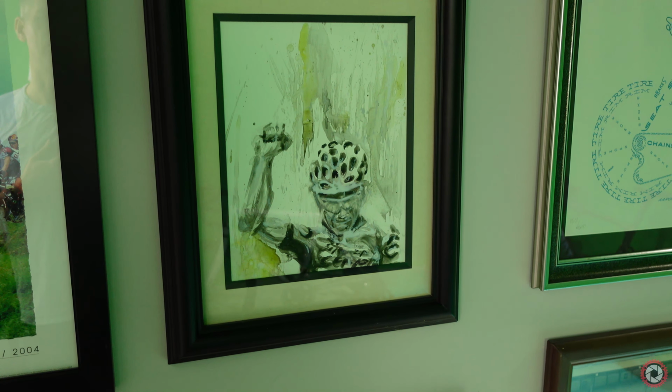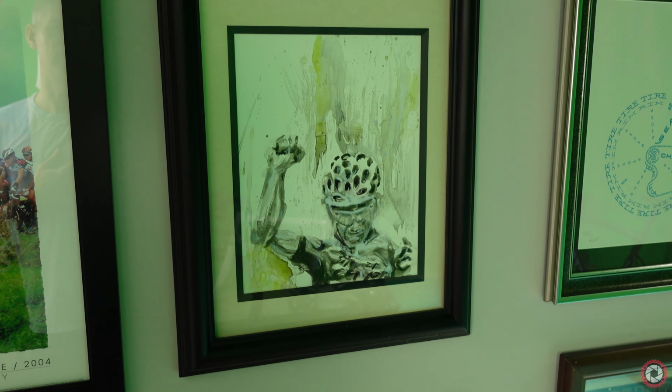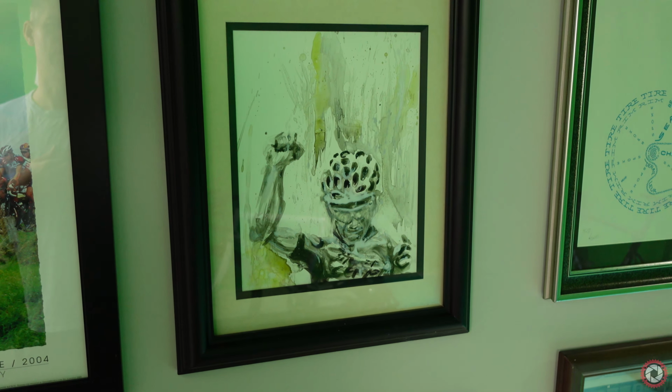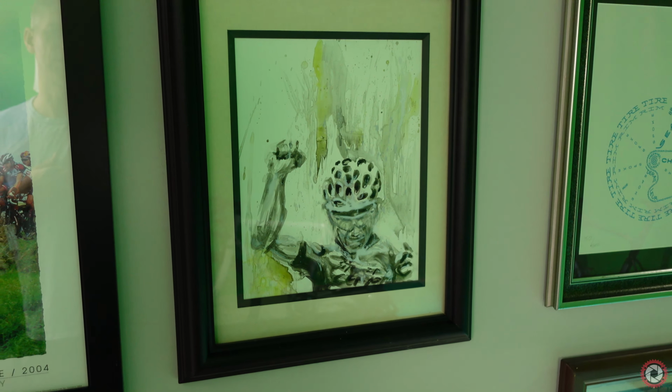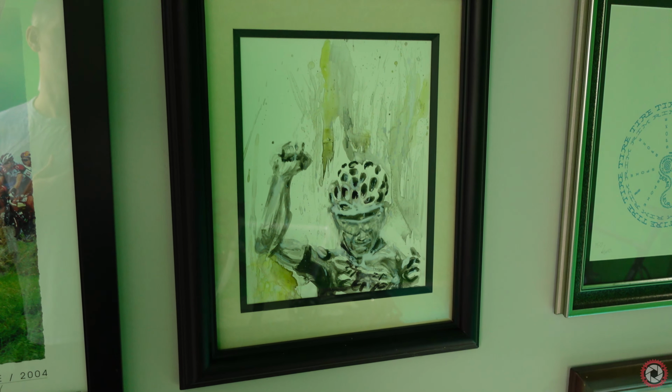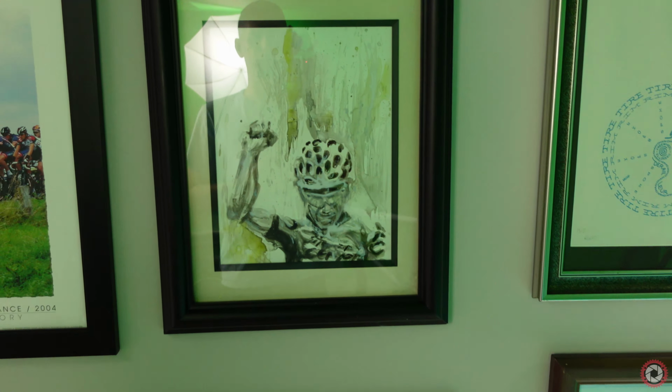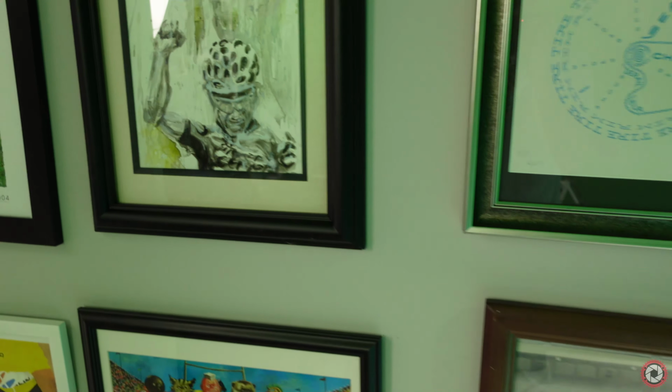He was riding for Cervelo Test Team at the time, and I was a huge Cervelo fan. And this is a one of one. Steve Dennis, the artist known as Velo Paint, made this. I think he's from Chicago. And I reached out and bought this off of him. Pretty cool drawing, painting, I guess you could call it. So yeah, that's the art wall.